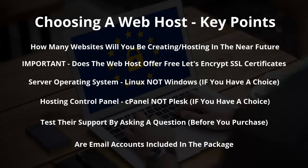Does the host offer the free SSL that I've just been talking about? If they don't, then I would avoid that host. When it comes to hosts, if they let you choose the operating system, then you want to go with Linux and not Windows. Control panel wise, again, if you have the option, you want cPanel, not Plesk, P-L-E-S-K.